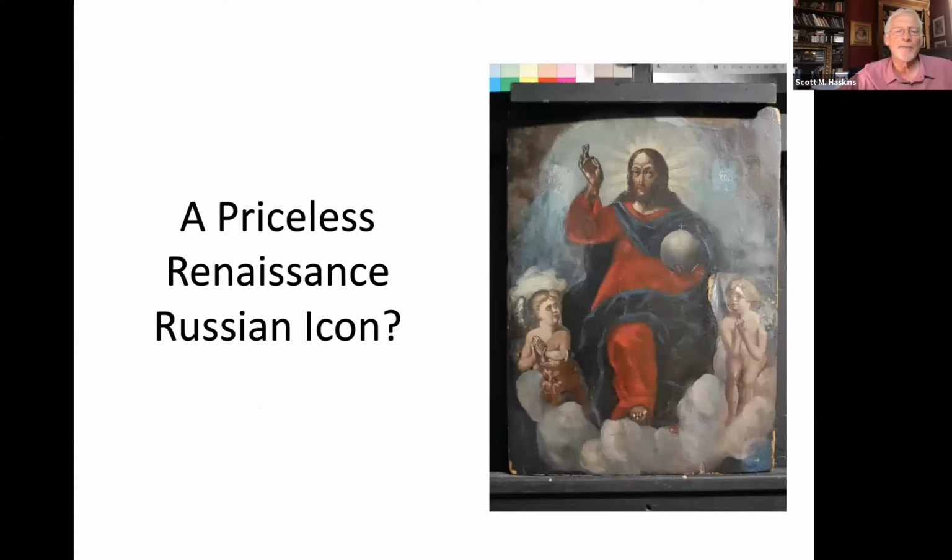But the word priceless gets thrown around a lot, and I'll give you the short story of this. It's kind of interesting. I get a phone call one day, and the guy says, "Hey, look, I have a priceless Renaissance Russian icon, and I need you to look at it for me and tell me if it's authentic." And I said, "Well," and we talked back and forth about all the different things that we have to do with microscopes and infrared and ultraviolet and pigment samples and that kind of thing.